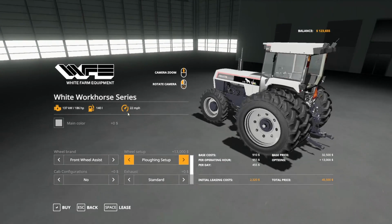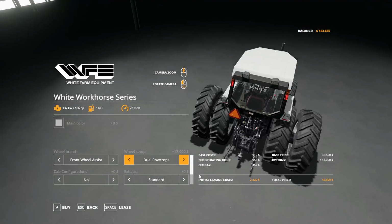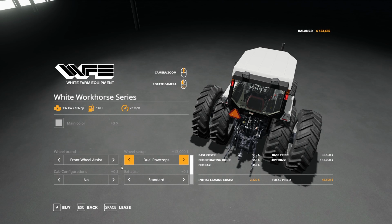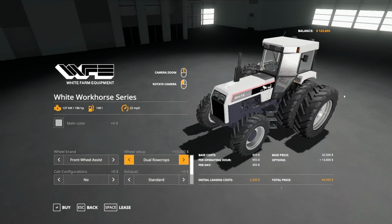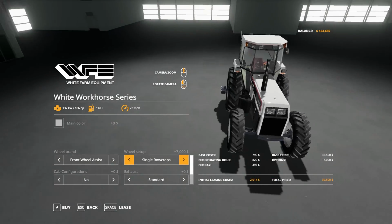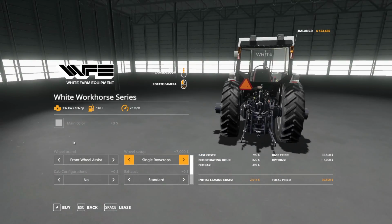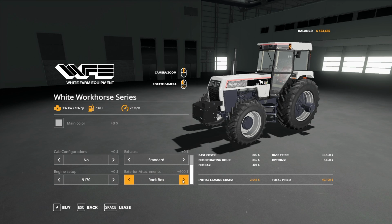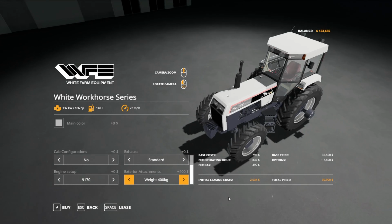Dual plowing. What's the plowing setup? Oh, I see. Single row crops, dual. I don't think we need dual. I think we'll do single row crops because that'll work pretty good. We don't need any of that stuff. Curb pipe, straight pipe. Standard, we'll just keep it standard. Gear attachments, rock box.